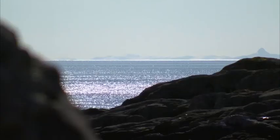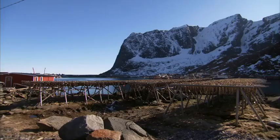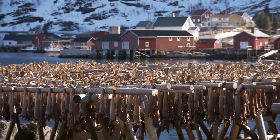In the cod fishing season, there's cod everywhere. Enormous racks with drying Lofoten cod in every little village.